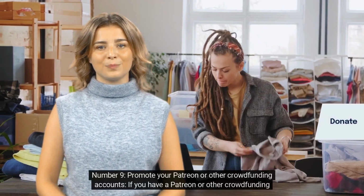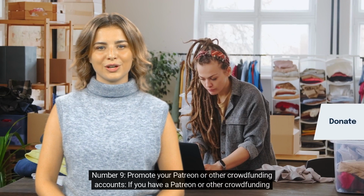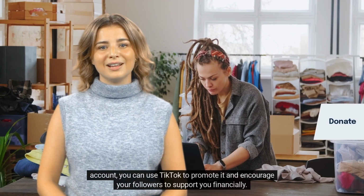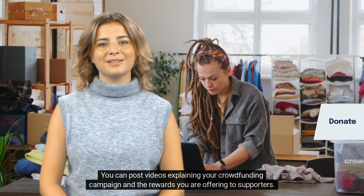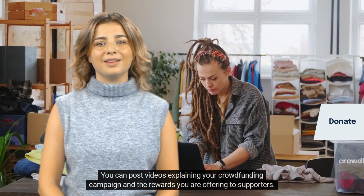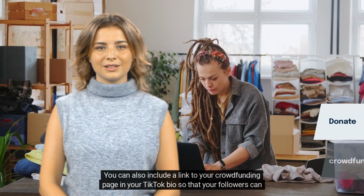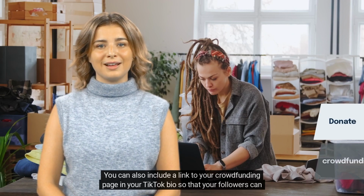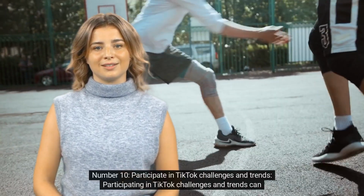Number 9, promote your Patreon or other crowdfunding accounts. If you have a Patreon or other crowdfunding account, you can use TikTok to promote it and encourage your followers to support you financially. You can post videos explaining your crowdfunding campaign and the rewards you are offering to supporters. You can also include a link to your crowdfunding page in your TikTok bio so that your followers can easily find it.